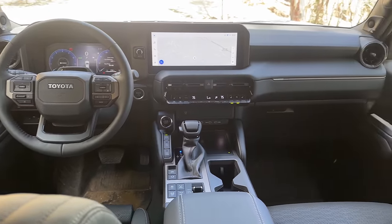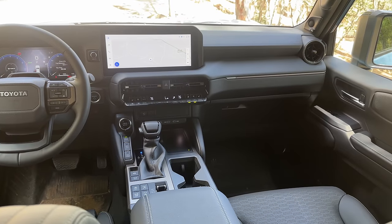The interior of this just doesn't seem exciting enough compared to that 4Runner TRD Pro, which, by the way, costs about the same or maybe even less than this, which kind of makes you wonder. More on that in a second.